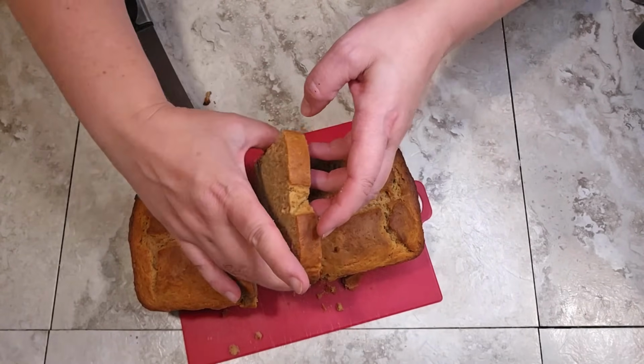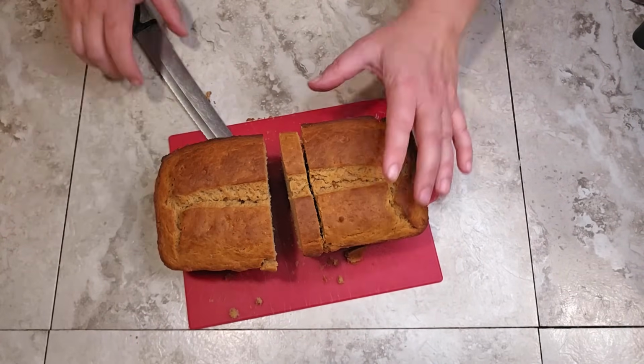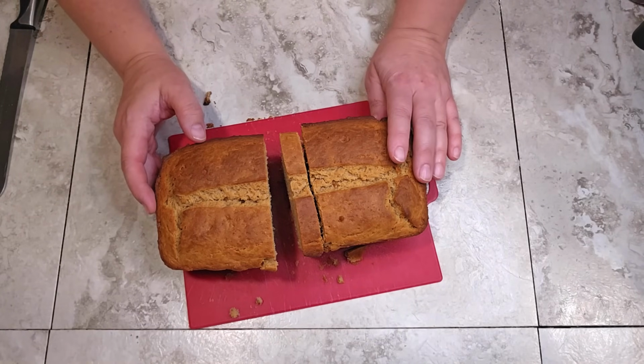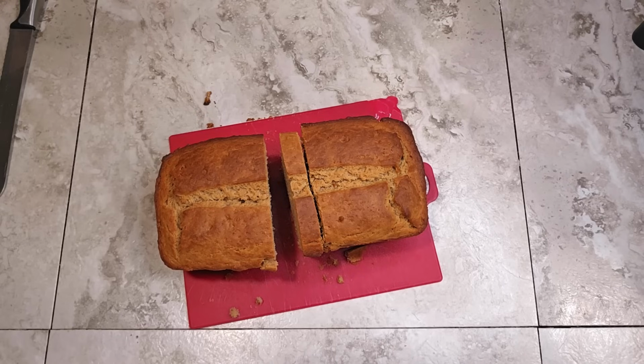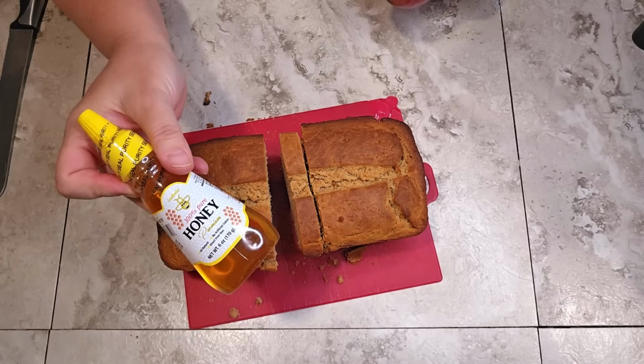Now this could very easily be, it's not super sweet. It smells like a peanut butter cookie, but it's not as sweet as a peanut butter cookie. So I think this would be a great breakfast food and possibly even a lunch food. Not really a dessert. So I thought about it and I thought you could put something in the bag like honey. I think this bread would be really good with some honey on it.